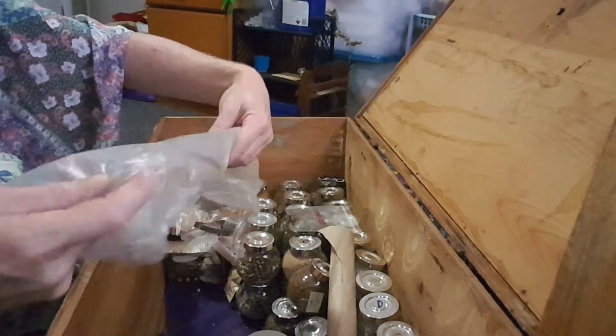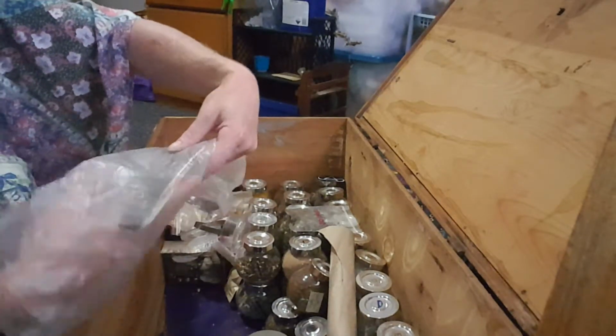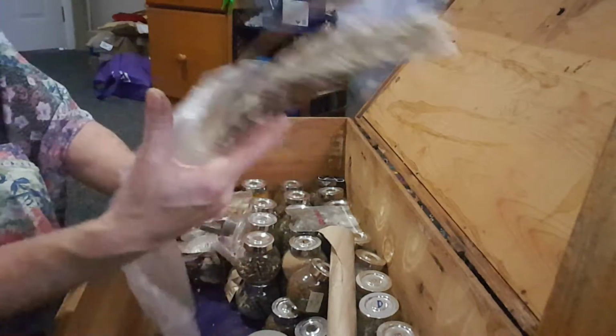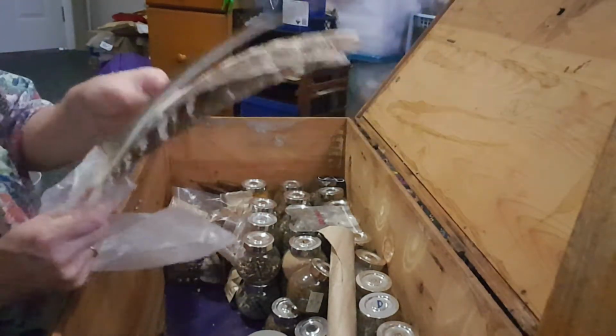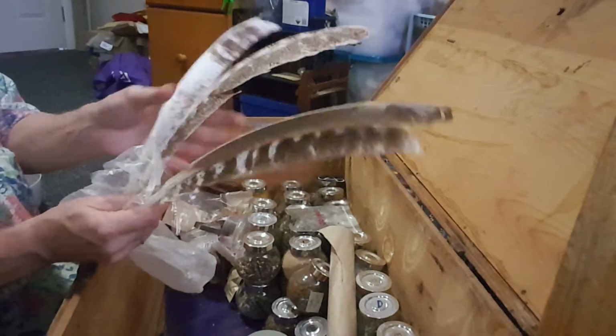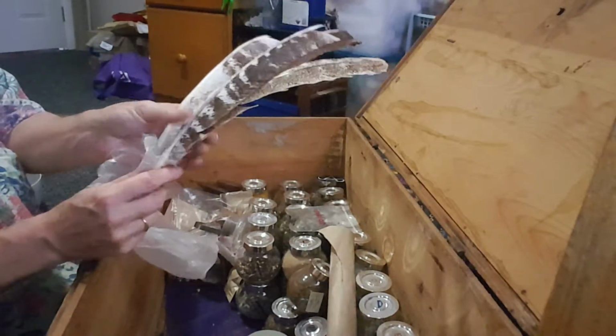Here I have some feathers. I've also put up on the website some smudging fans that I've made. So these turkey feathers come from my cousin's farm, and they just drop them and I give them a little wash, and yeah. So they're turkey feathers.